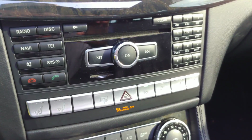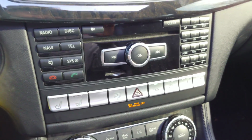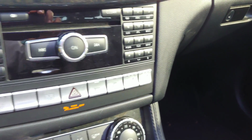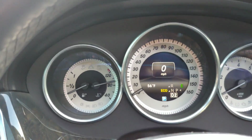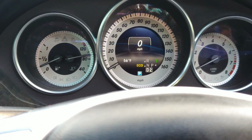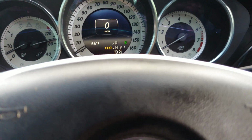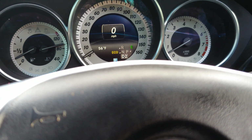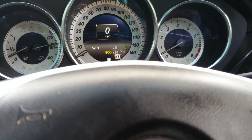You know how on the CL, guys, you have the phone that's placed in the middle? All the numbers for the phone are basically here. But there's so much stuff to toggle through. Like, you can have the eco on, but with the sport mode. You can have it in sport settings, sport comfort, or sport or comfort settings, still with eco mode. Or you can have sport and sport.